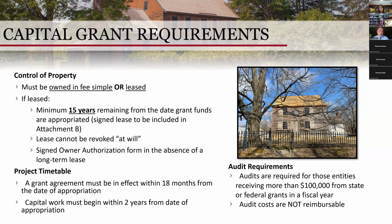We will also ask you to submit the lease in attachment B of the attachment section. The lease cannot be revoked at will. The lease should also provide language basically allowing you as the lessee to actually make improvements to the building. That's part of the point of the lease, that you've been given approval by the owner to actually make improvements to the building, and the lease should reflect that.